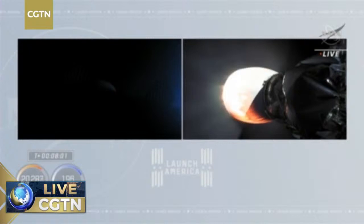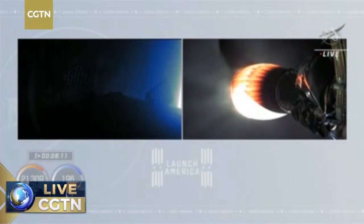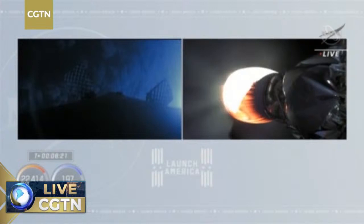Entry burn complete. We're down below 35 kilometers. Continuing to look good on the first stage, heading to the Atlantic Ocean for a landing on the drone ship, while second stage is less than a minute away from cutoff. Stage 2 in terminal guidance.